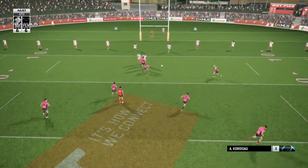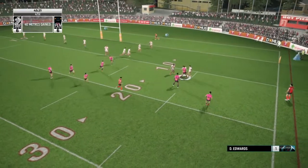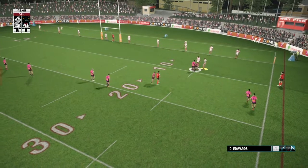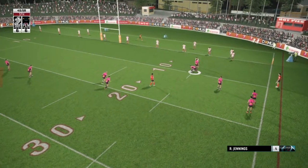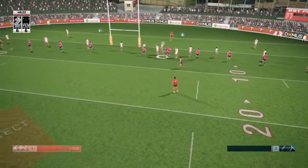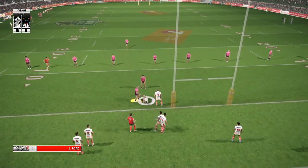The Penrith Panthers attacking strongly. Cleary passes long. Hill. Just one to go in the set. Tests the defence with a short ball. Cleary launches a bomb. Oh, he's the Iceman. What a catch. Oh, a pile driver tackle.